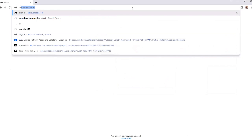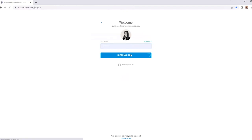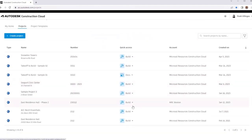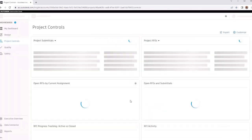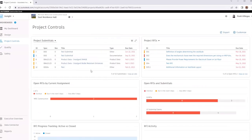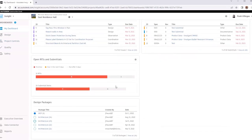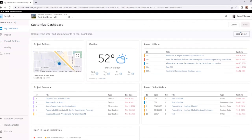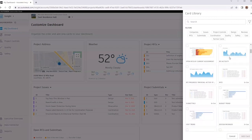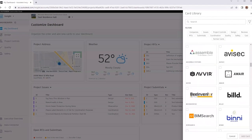Here, we're going to check out Insight fairly quickly. We'll log on with your credentials, of course, on the platform. This is new, so you can come here to the drop-down list and go directly to Insight. You can view, track, and manage data, risk, design issues, trends, project controls, quality and safety. These come with a customizable set of cards, so you can download the Autodesk partner cards from the Provider Card library and arrange them however you like.